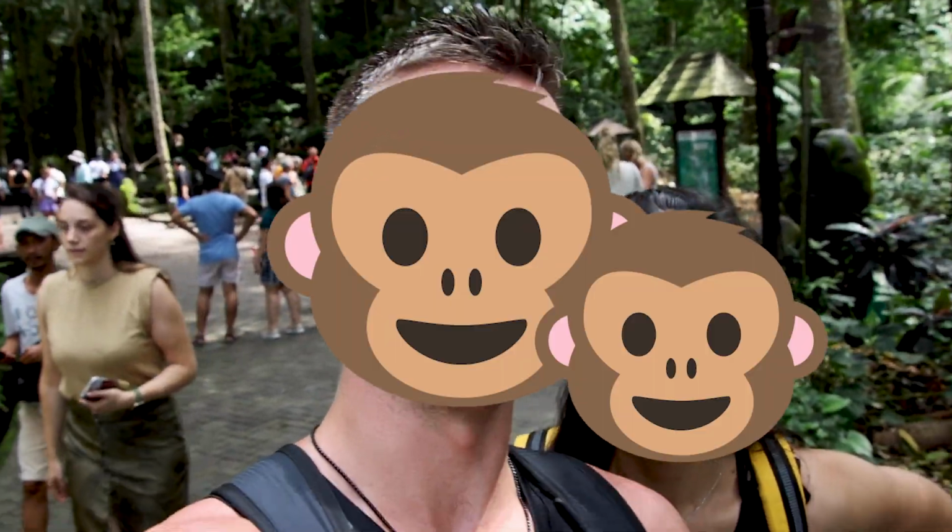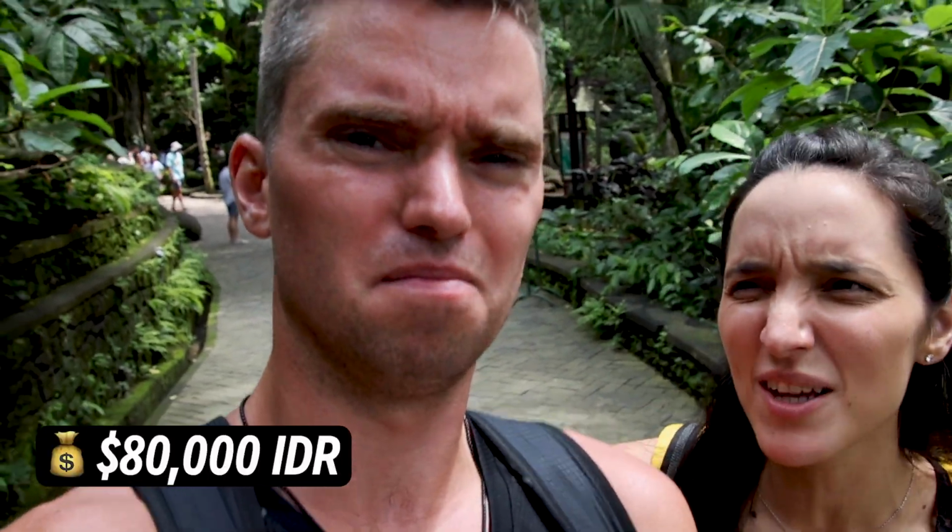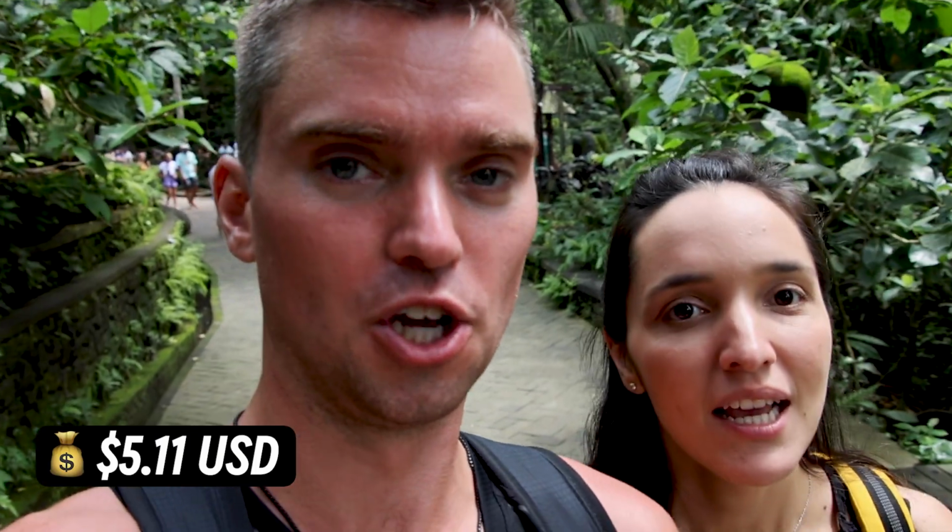A couple of monkeys have now entered the monkey forest. And so far, I will say it's more developed than I expected it to be. It feels almost like walking in a zoo. It was 80,000 rupiah per person, so a little bit less than $5 per person, so really nice.